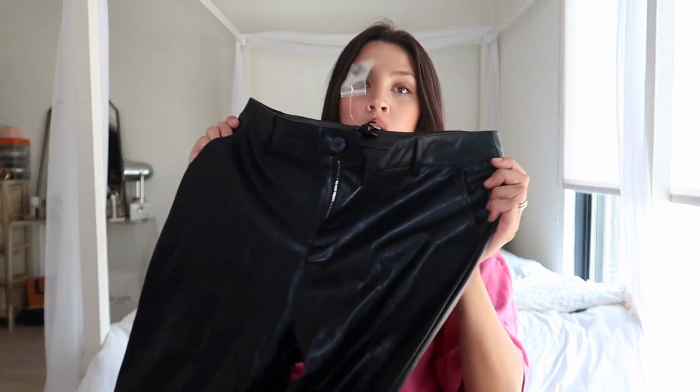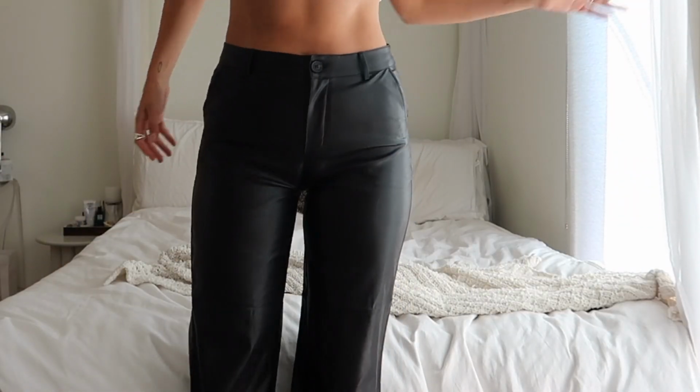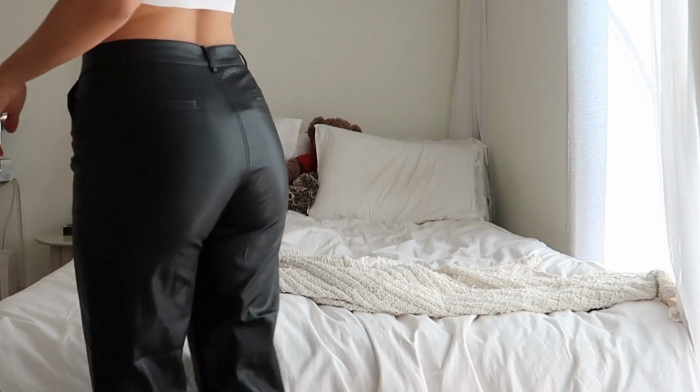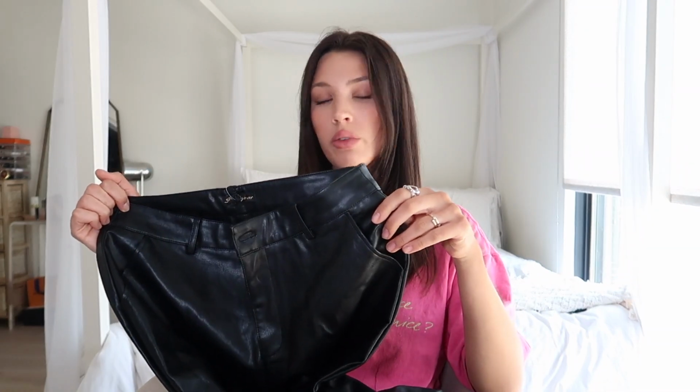Another staple lately that I also just wore for a photo shoot are these leather pants. These are just so nice for Fashion Nova leather pants. They are wide leg, which I love. Again, I'm not really into skinny pants right now, and these are just really great quality and look really nice for what they are, and I'm really impressed with these.